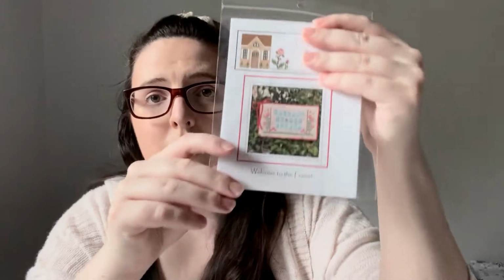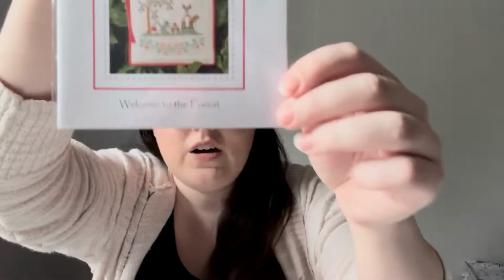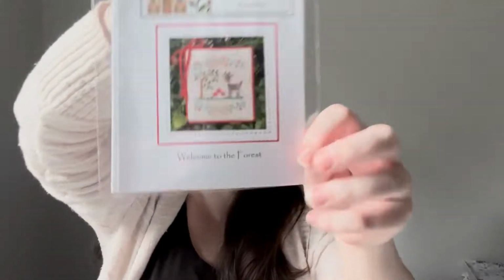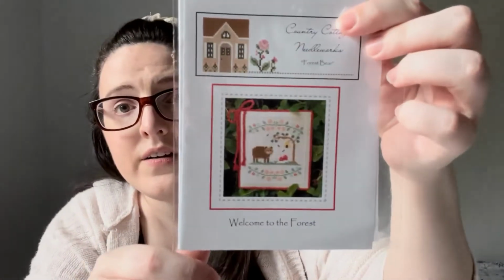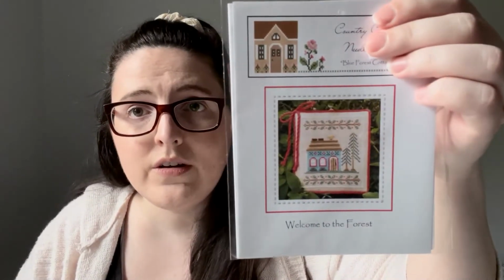And okay, so this is the top one. It just says welcome to the forest. And then this is the box. There's a deer. This is a bear. And a little raccoon. And then there's this blue cottage.